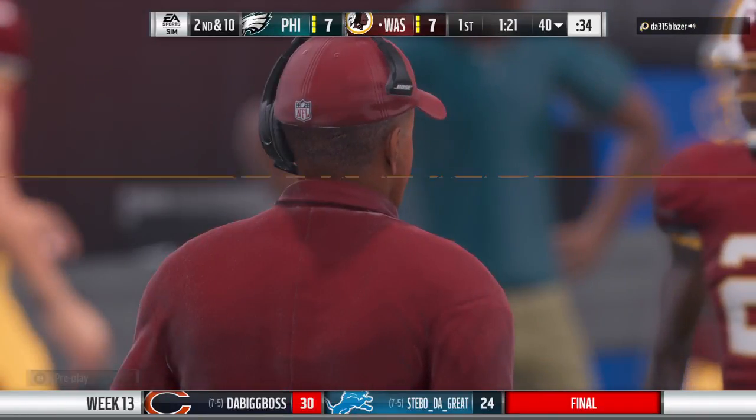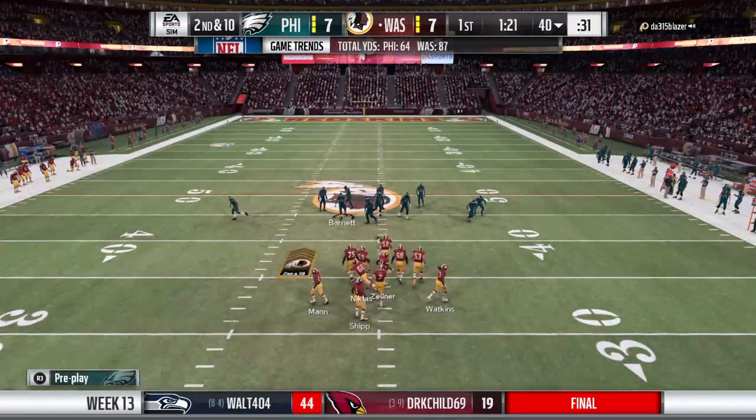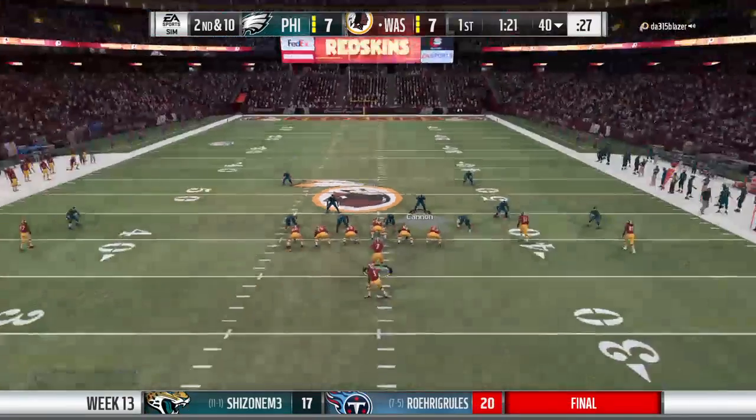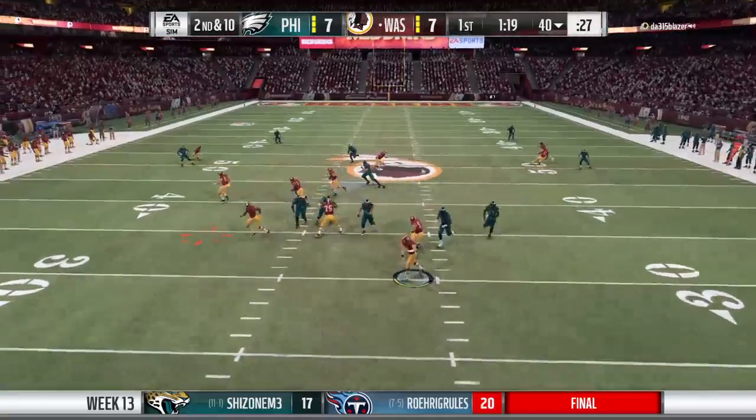A lot of contact there, but it appeared there was no way he was going to get a flag on that one. Looking for it, but he wasn't going to get it. And as an ex-defensive back, you love it when they let you play and jostle downfield.